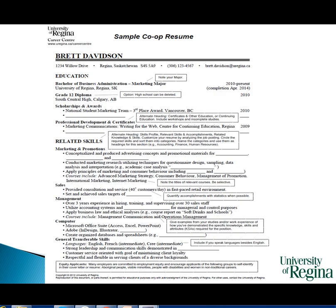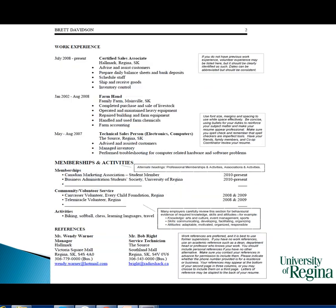This is the sample resume. Please note the full page is used. There is minimal white space and no text spilling from one page to the other, and no typos.